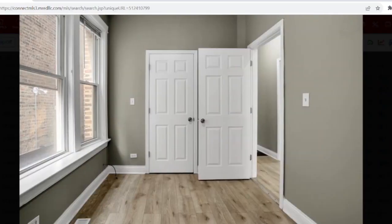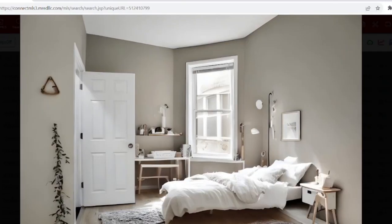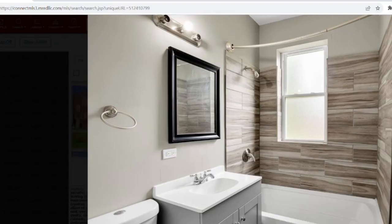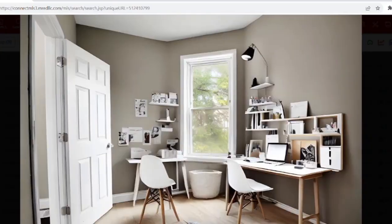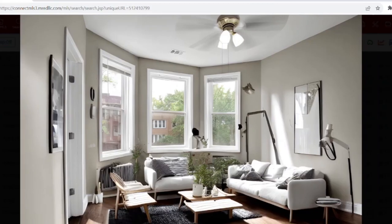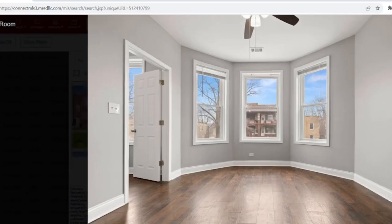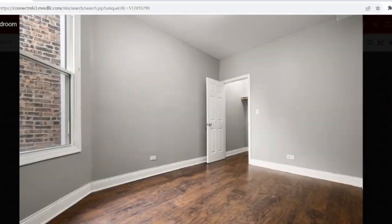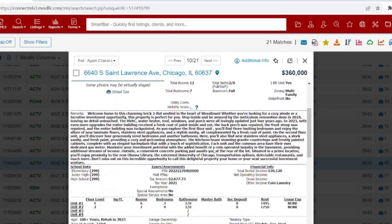Everything looks fixed. The rooms look kind of small, to be honest, but you never really know until you get there. But the flooring's good. Bathroom's updated. Kitchen's updated. The cabinets don't match. I don't know what's up with that. You guys let me know in the comments if this is acceptable to you. I just don't know. I can't call it. It's what the people want, right? But for all intents and purposes, this unit is updated. And yeah, I'm impressed with this building, actually.